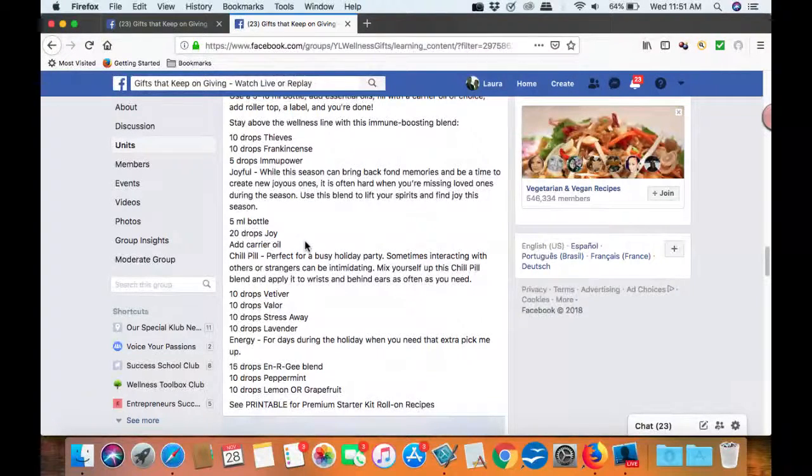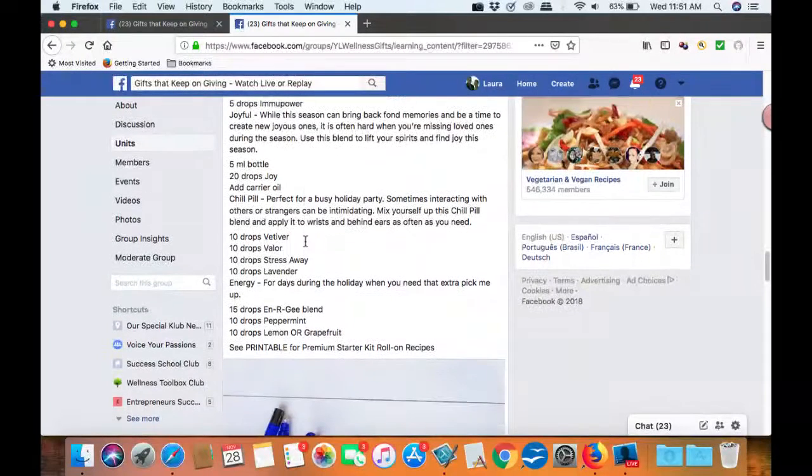One of the suggestions is putting Joy across the heart, and that actually will help that broken heart feeling. And I know I've personally given these as gifts, as well as Valor. Valor is another one that I absolutely suggest for someone who lost a loved one or is missing someone, or just needs that little extra strength, encouragement. So Valor would be another great one.